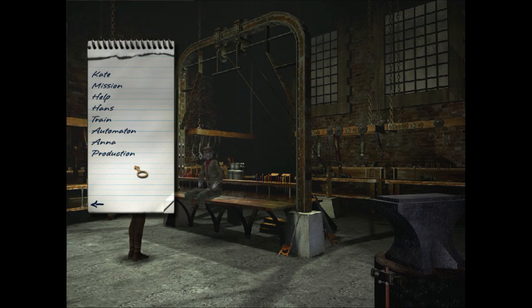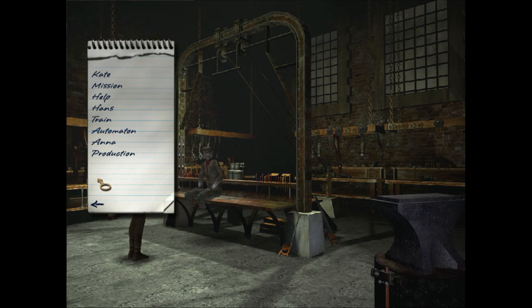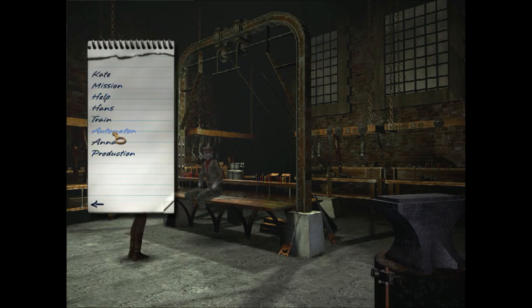Try this one again. You are a very strange robot. Automaton, if you please. I'm sorry. Automatons have an addition. No, it wasn't it. What was the bit where he tells us what model he is and stuff? Do you know where I could find the factory? I cannot reply to this. No, okay. I guess that's gone now.